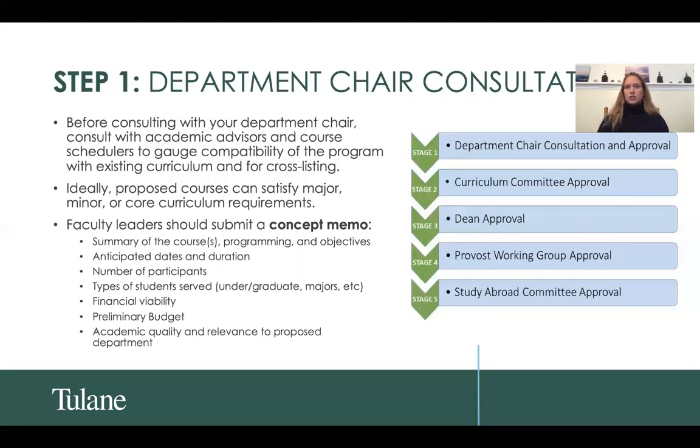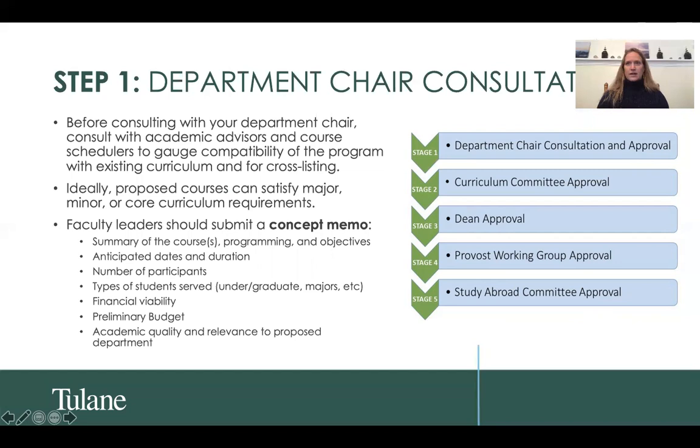The first is your consultation with your department chair. Your department chair is going to look at the courses that you're proposing and is going to see if those are courses that they are in favor of you teaching abroad. And this is a must. You must have these proposals. Ideally, they'll be satisfying a major, minor, or core curriculum requirements.